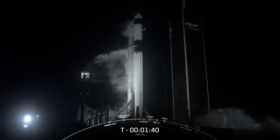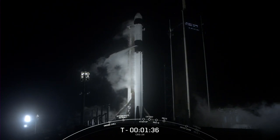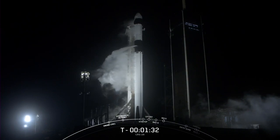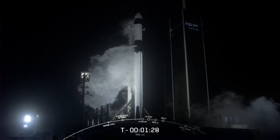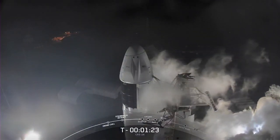We're starting to have some white clouds building around the vehicle. That is condensed liquid oxygen. As that super chilled liquid oxygen reaches the warmer ambient air temperatures of Florida, it'll start to form those clouds. Normal and expected for us at this stage in the countdown. Ground gas close out. Things continue to go smoothly as we march towards T0.